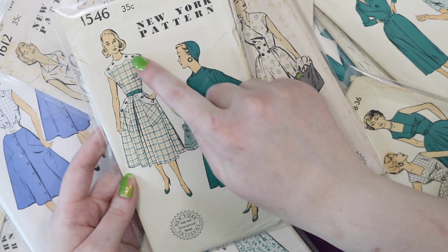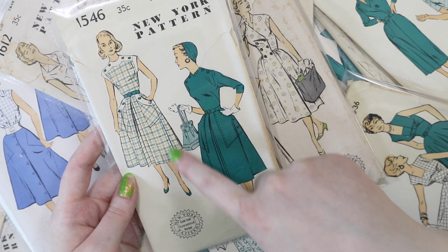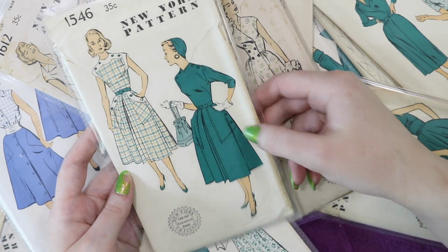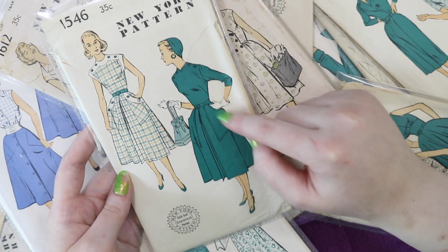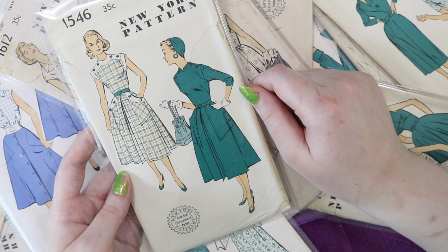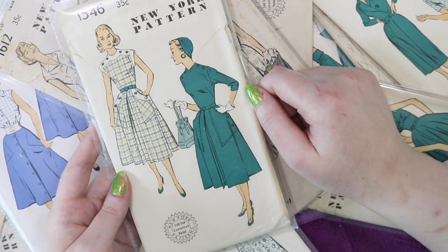I think the yoke detail out of the contrasting fabric at the neck and then mimicked around the pockets is really cute, and I love the button details. I really like the pocket shape too, and how you can have sort of top stitching to mimic the detail at the neckline, even on the long sleeve version. It's just a really, really darling, well thought out, well designed pattern.